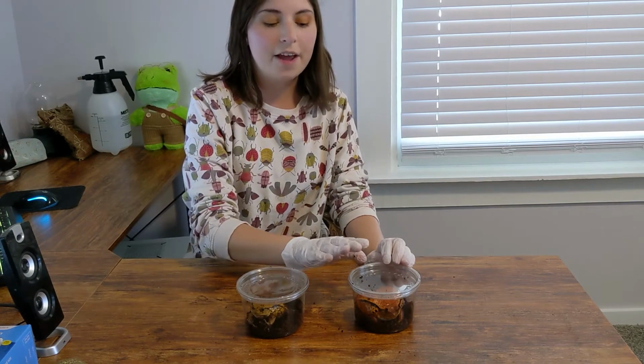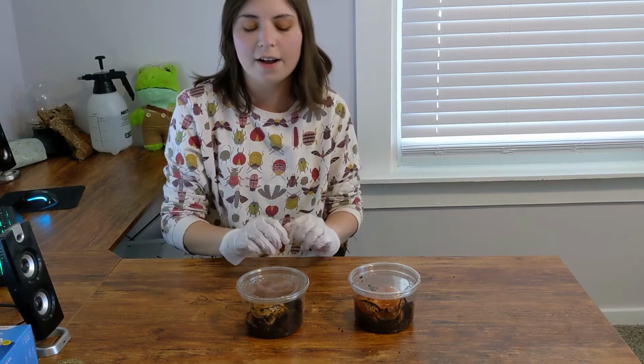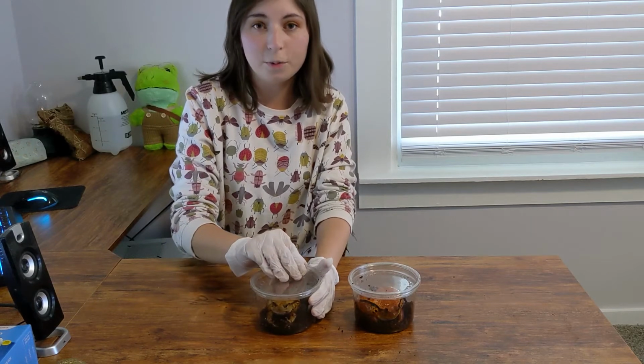So we have a bright red frog here, and then a yellow orangey frog. So they are the color of a ripe tomato. So first I'm going to introduce you to Mr. Biscuit.